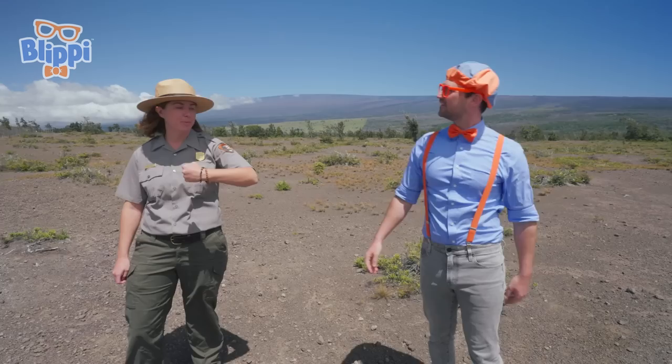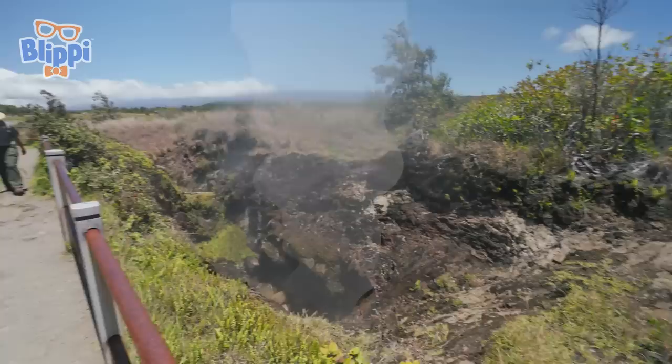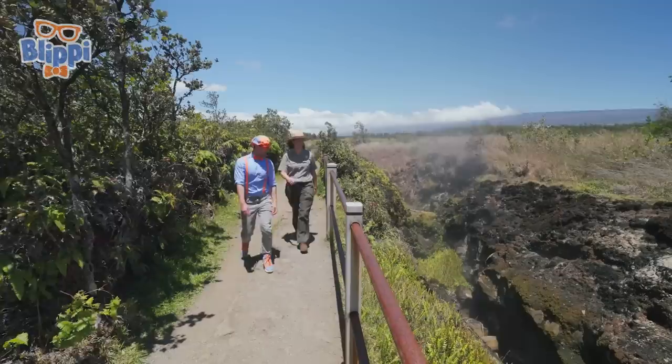Cool. Wow, do you have any other fun things to see today? Do you want to see some steam vents with steam coming out of the earth? Yeah, I'd love to. All right, let's go see those last. Wow, this place is awesome. Yeah. Park Ranger Aaron, what is this?